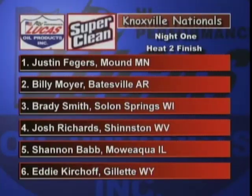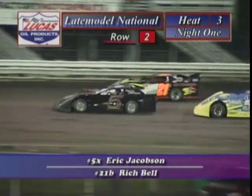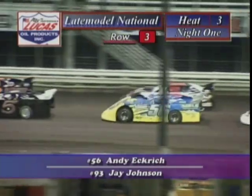Justin Fagers trying to come from the A starting spot to win the second heat. Billy Moyer second, Brady Smith third. Josh Richards still runs in fourth, final time for Moyer. But Justin Fagers is going to come from eighth to win heat number two here tonight in Knoxville. Moyer second, Smith third, fourth Josh Richards, fifth Shannon Babb. The 32D out of Chadwick, Illinois, it's Darren Miller. And in the 7 out of Waterville, Ohio, it's Matt Miller.